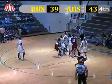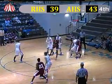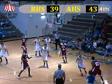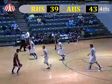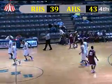That one is almost stolen away, but it is put up. Nope, it's not going to go in. He gets his own rebound. That was Warren on those tries, and now a timeout is going to be called by Augusta, and it's a full timeout.